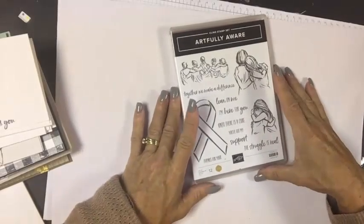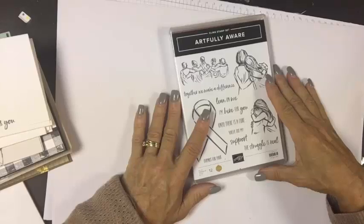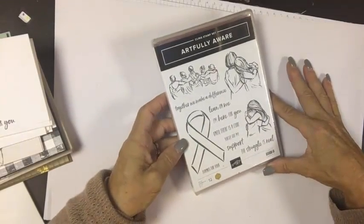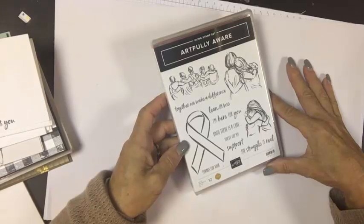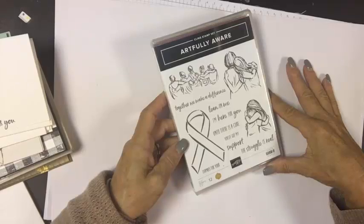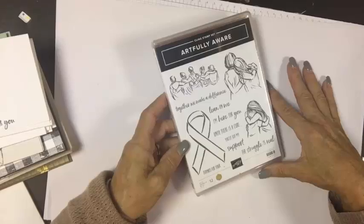So as a Stampin' Up! Demonstrator, when you achieve the $1 million milestone, $1 million in sales, one of the opportunities that you have is to design a stamp set. And I have to tell you that it was the most scary, humbling, exciting, intimidating, all those things rolled up into one opportunity that I've had as a demonstrator.